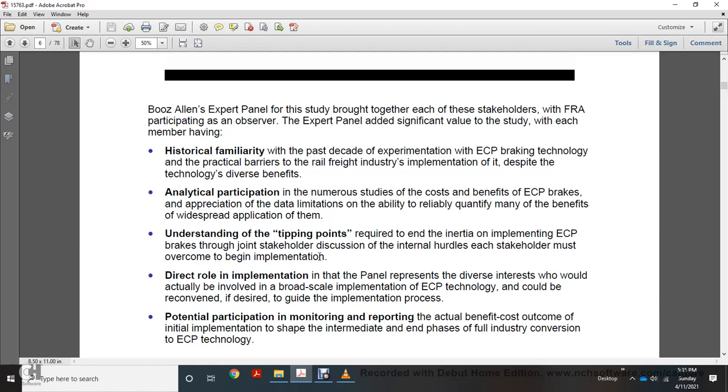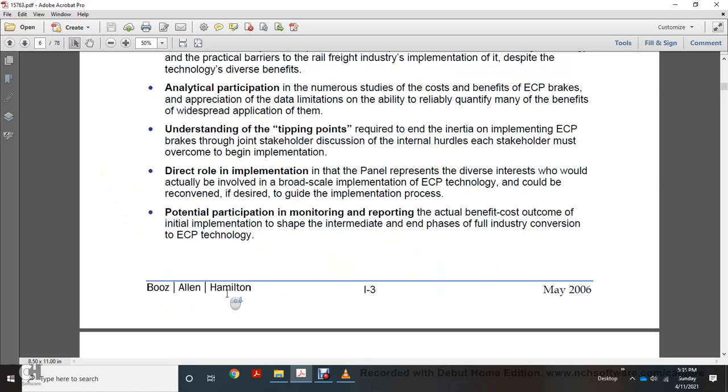Understanding the tipping points required to begin implementation of electronically controlled pneumatic brakes, the joint stakeholder discussion covered the internal hurdles of each stakeholder that must be overcome to begin implementation. The panel represented the diverse interests of those who would actually be involved with broad-scale implementation of electronically controlled pneumatic brake technology, and could be reconvened to guide the implementation process. Potential participation includes monitoring and reporting actual benefit-cost outcomes of the initial implementation, shaping the intermediate phase and full industry conversion of electronically controlled pneumatic brake technology.